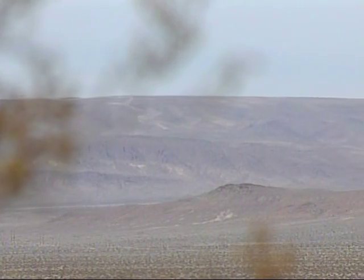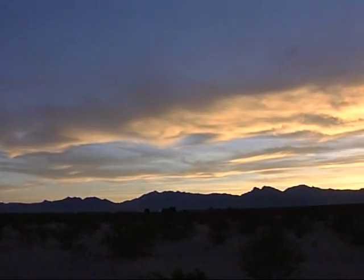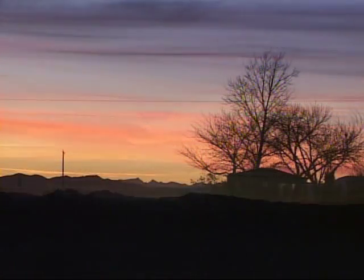Even if the project is approved, it'll be a long while before any waste is buried in the Nevada desert. But if that day does come, a lot of people say their lives and this landscape will change forever.